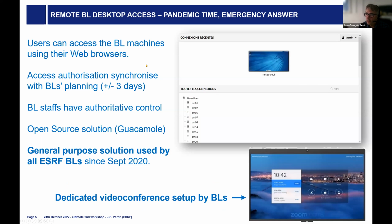So for this generic solution for accessing the desktop of the beamline machines, we had to interface it with our proposal system, with the planning of the beamline, and keep an authoritative access control from the beamline staff. This solution is based on Guacamole, which is an open source solution, and currently it is open for all the beamlines since September 2020 when it came into production.